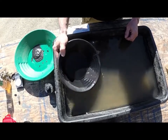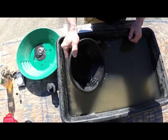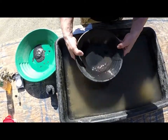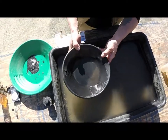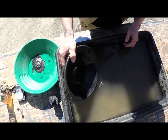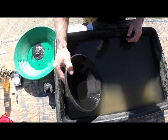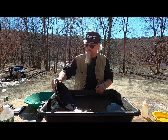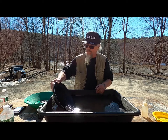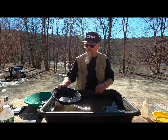It's kind of hard to see with the way the sun is, for me, where I'm standing. Yeah, the sun's behind you today. Yeah, it's kind of blinding me off the water. Starting to see some gold, some nice fine pieces.